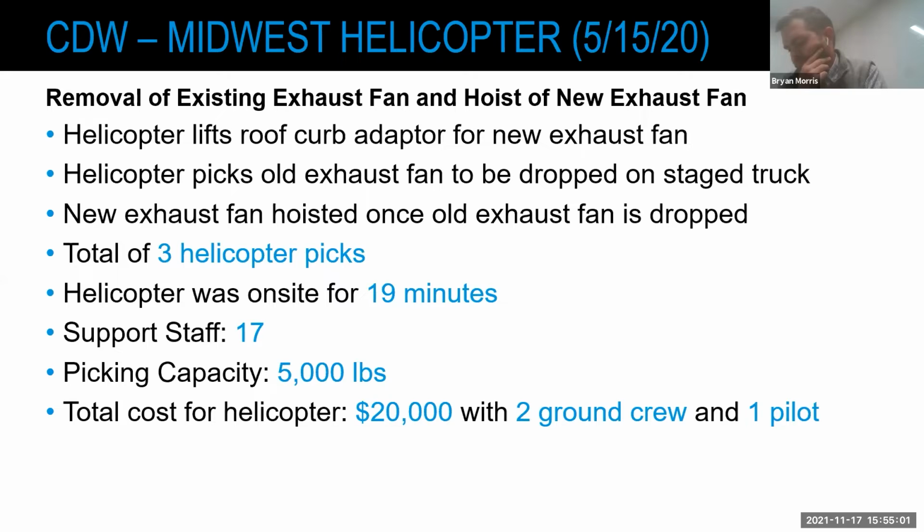The helicopter was on site for 19 minutes. We had a total support staff of 17 individuals between the roof and the ground. The picking capacity of this helicopter is 5,000 pounds. The total cost for the helicopter itself was $20,000. We had 2 ground crew and 1 pilot. So there was a guy on the ground directing the helicopter, and then there's a guy on the roof directing the helicopter.